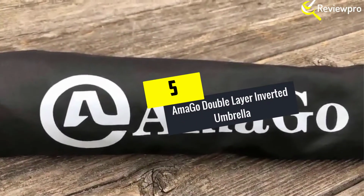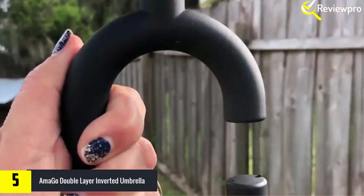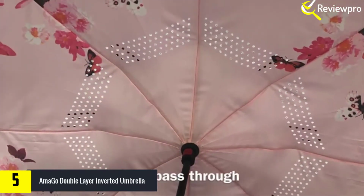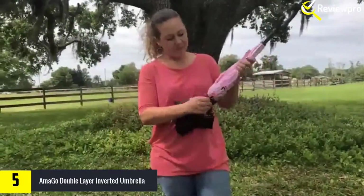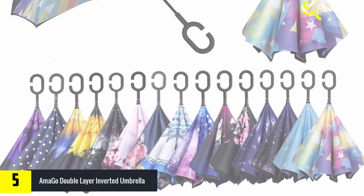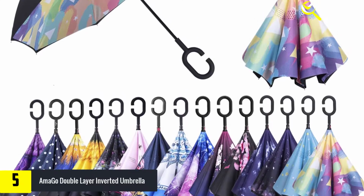Starting at number 5, we have a MAGO double-layer inverted umbrella. The system of reverse umbrella could be easily folded and unfolded in an inverted fashion. This enables the user to step on a car or a tent wherever needed. This makes sure the water does not drip over the floor or inside the car. For use in different outdoor activities, its excellent UV protection feature helps a lot. Through its unique self-standing design, there are no doubts to place it on the floor.